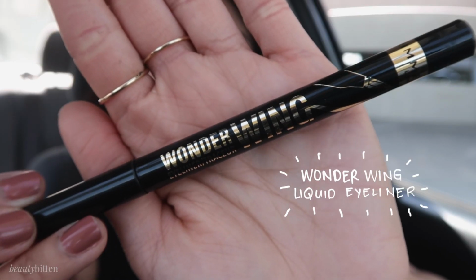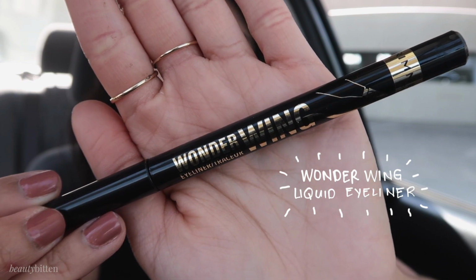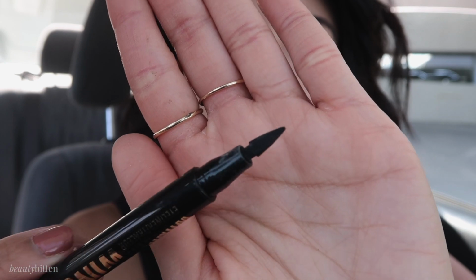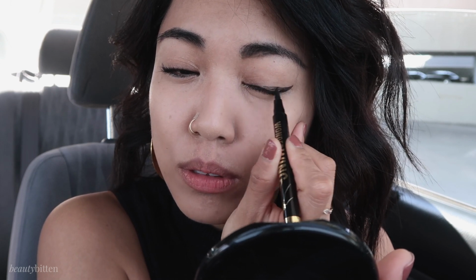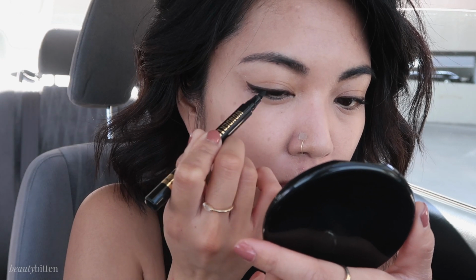So next, I'm just gonna curl my eyelashes before applying eyeliner and mascara. And for my eyeliner, I'm using the Rimmel London Wonder Wing eyeliner, and this one is actually really cool because it has this wingtip kind of stamp to help you create the perfect cat eye. You basically just place it at the edge of your eyes and then stamp it, and then you can connect the wingtip to your lash line with the pointy tip of the eyeliner.